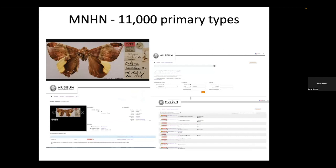Then we move on to the Paris Museum, 11,000 primary types, very nice images, but only 3,619 appear to have a record, but they all have images. Obviously, this looks like it's work in progress. Good search engine, again hierarchical, but no verification of the type specimens.